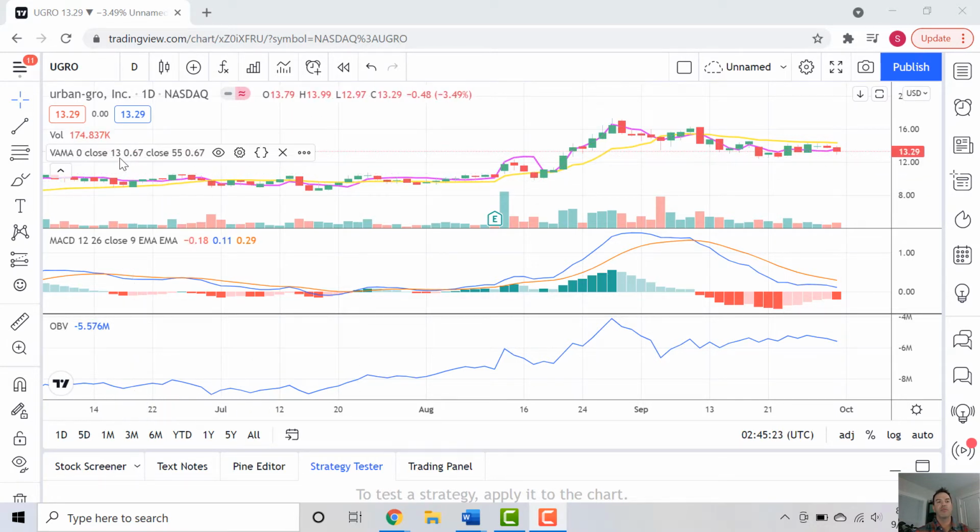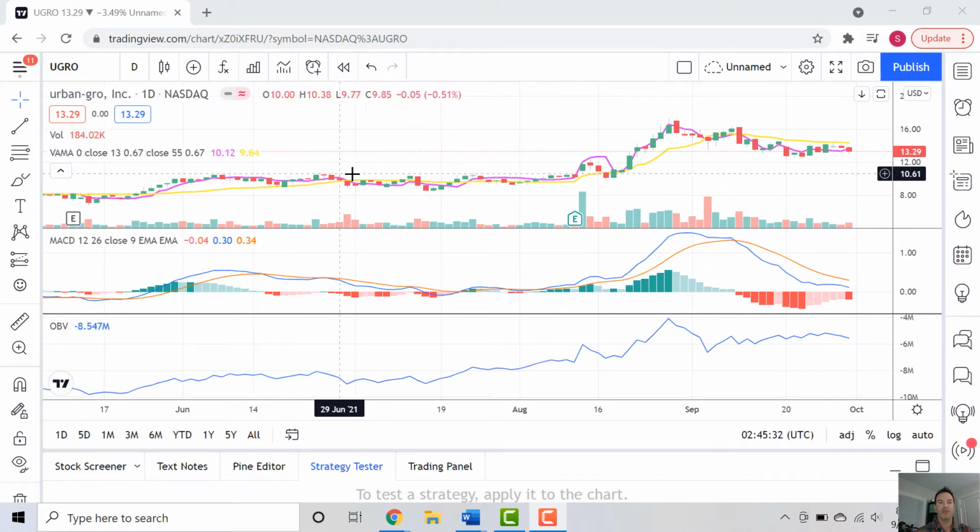And you can see we're looking at two periods here, a fast period of 13 and a slow period of 55. The slow is in the yellow, the fast is in the purple. You can see that the fast period really monitors the pricing chart much more closely, which is what you would expect from a fast indicator. But again, we can look for big divergences here. We can also look for crosses.